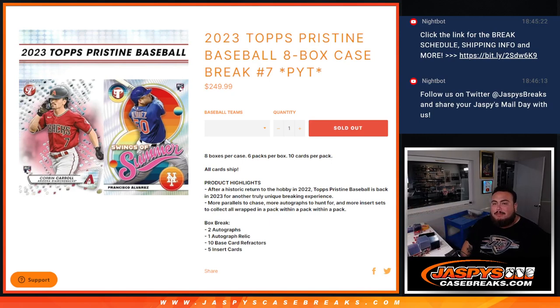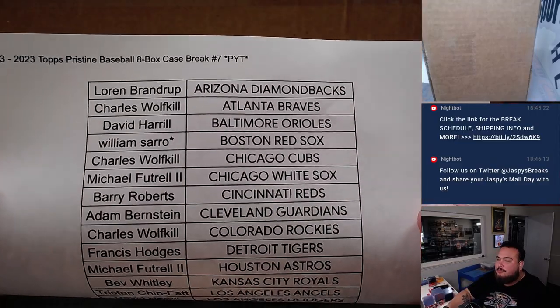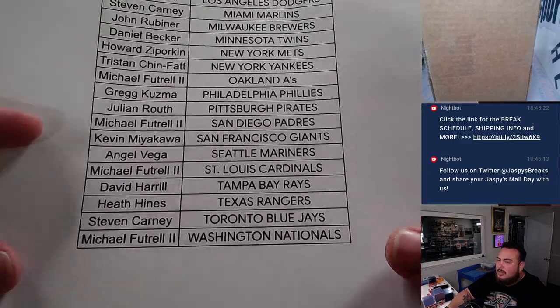2023 Topps Pristine Baseball 8-box case break, pick number 7 just sold out. And here we go, guys. So, last on Mojo William, getting the Red Sox. Everybody else bought in straight up as well. Thank you guys so much.